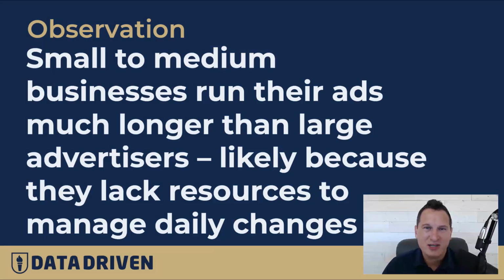So what does this mean? What is the observation here? Well, small to medium-sized businesses run their ads for longer than large advertisers. And it's most likely due to the fact that they're advertising themselves and they're not hiring an agency to do this. And so larger advertisers are most certainly working with agencies, and they are refreshing the creative all the time, nearly daily based on our observations.